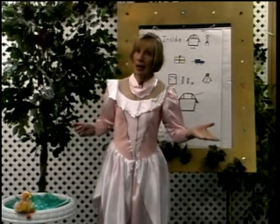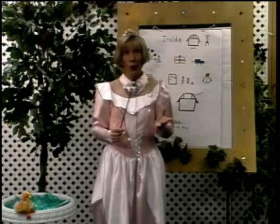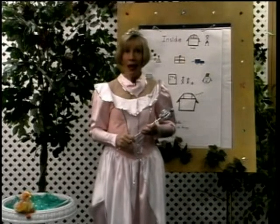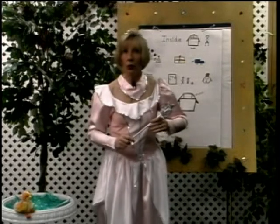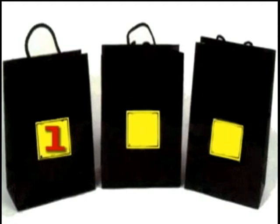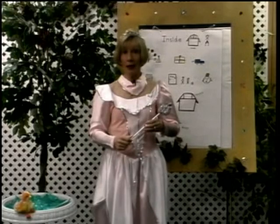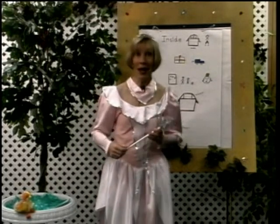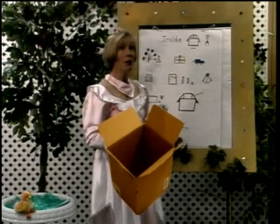They played some games, and one of the games you could really play at home. You get bags, and you hide things in the bag. And then, just like we did at our game show, you guess, is the object inside bag number 1? Is it inside bag number 2? Or is it inside bag number 3? This was a fun way to practice using that word. But all the time, the little boy was thinking about what fun it would be inside of the box.